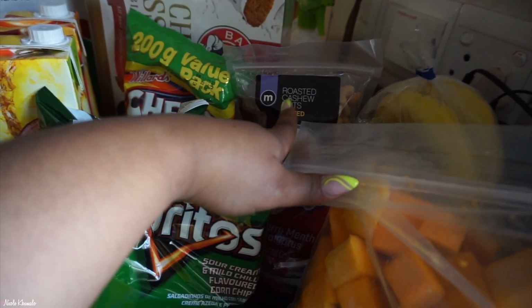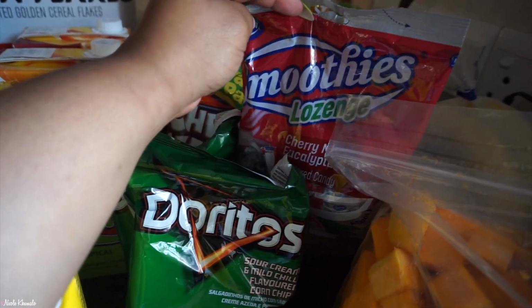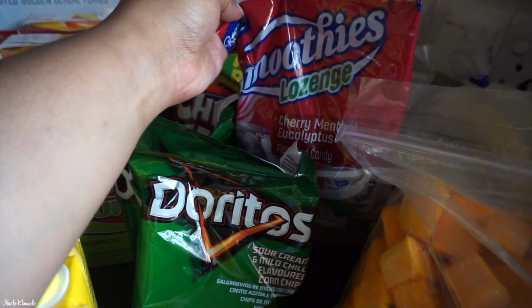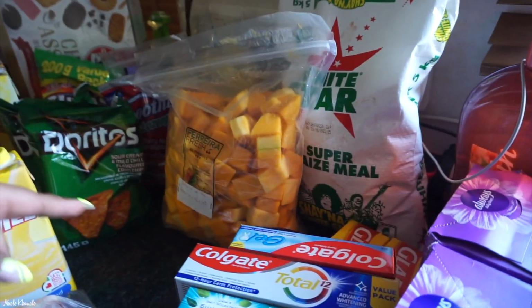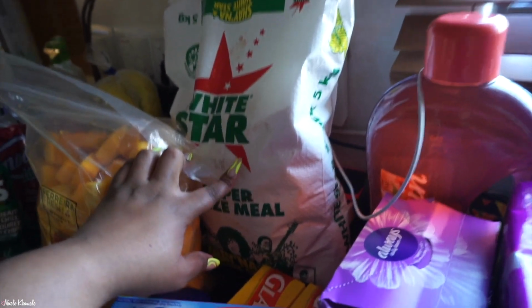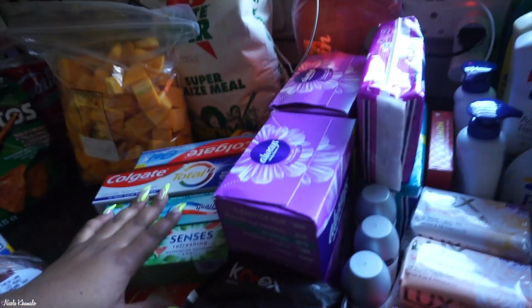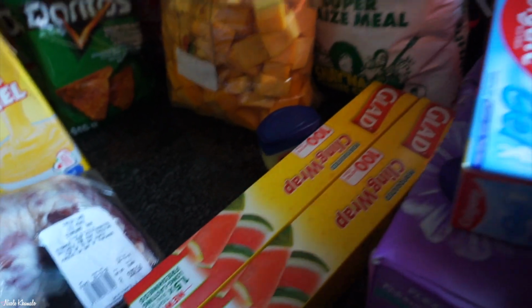We have some roasted cashew nuts there. Those are salted. We have these lozenges smoothies. These are the smoothie sweets, just with menthol and eucalyptus in them. Those are really good. We have some cubed butternut over here, and then we have some maize meal behind that. Moving on to toiletries and stuff, but first we got some cling wrap underneath.